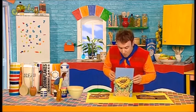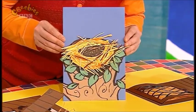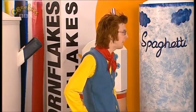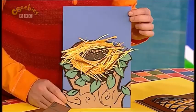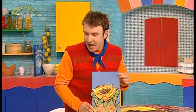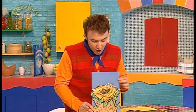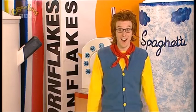Now, what kind of animal do you think would live in here? This is a bit tricky. It's a small house and it looks a bit prickly. Yes, it does, Small. And it's made out of sticks and moss. And the animal who lives here goes tweet, tweet, tweet, tweet. Do you know? I do.